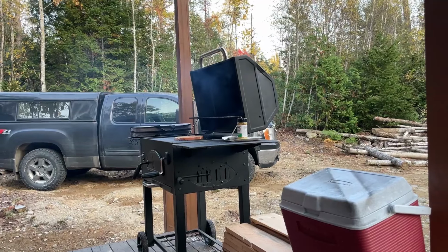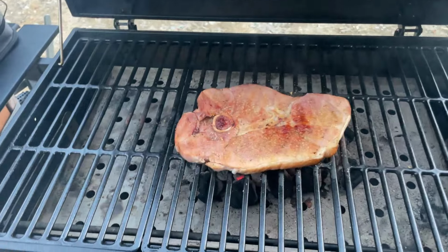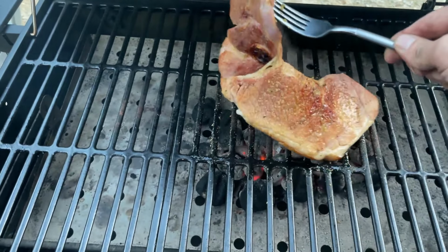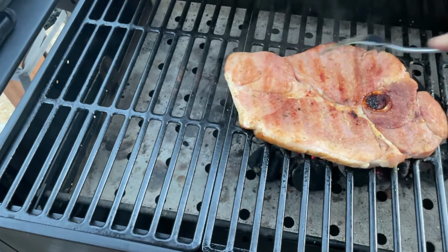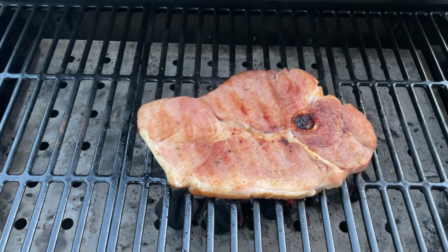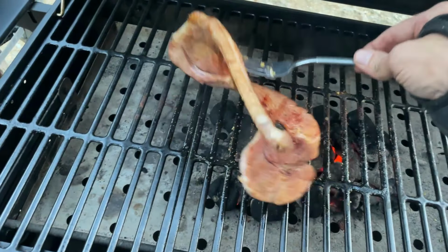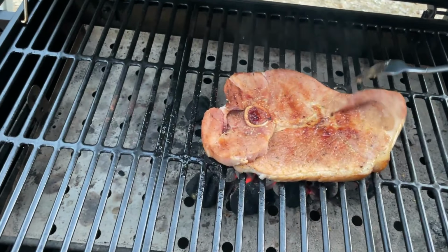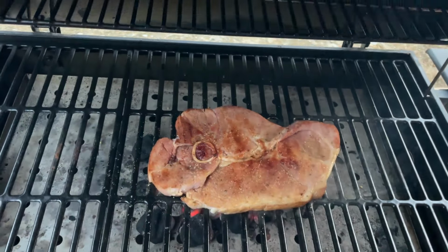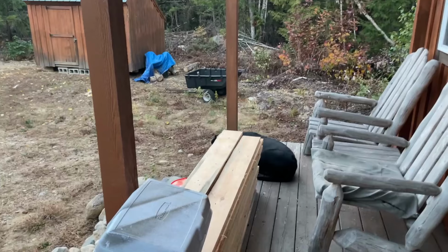About ready to turn that ham steak over, I think. It's looking pretty close. Pretty close to done. I'm pretty hungry. Just about done, I think. Actually, this side probably needs to be cooked a little bit more than the other side. What the heck is wrong with that one? Yeah, give it a few more minutes. Smoke her up a little bit. Sammy over there, still watching for the animals.